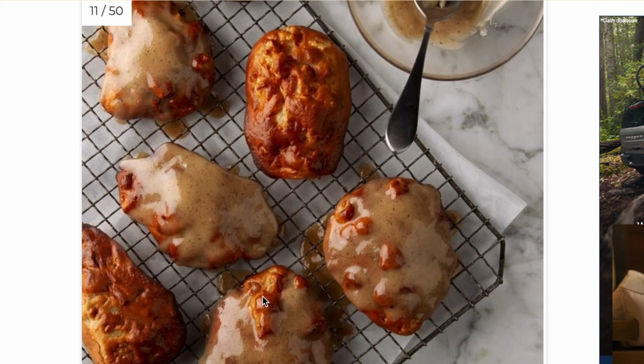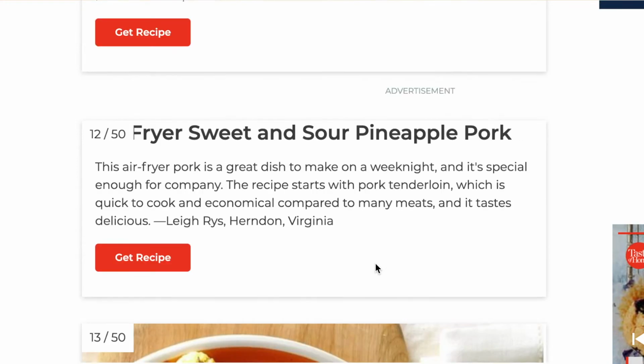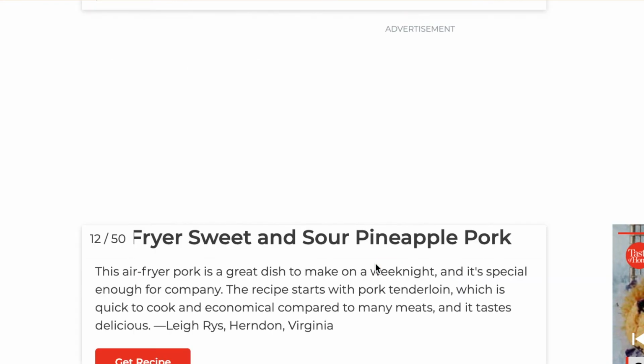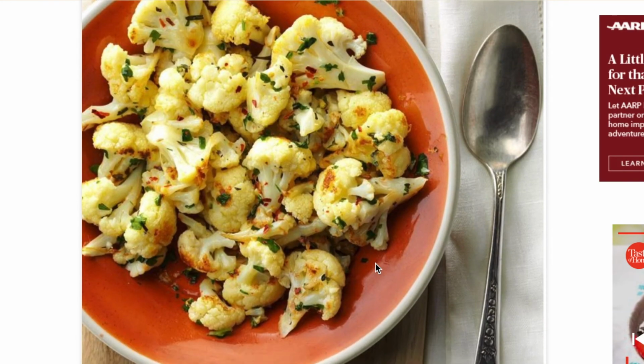Like I said before, you click on, there's some apple fritters. Click on the recipe. It shows you how to use it. There's no sidestepping. There's no side commercial. It jumps right into your actual recipe. And give it a shot. There's 50 of them. They all look delicious.